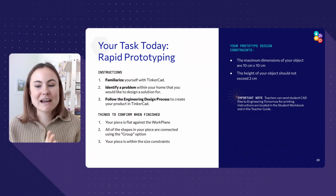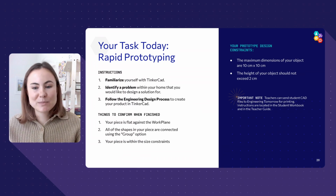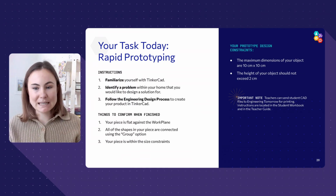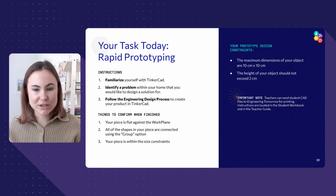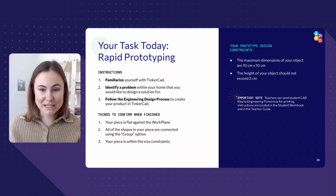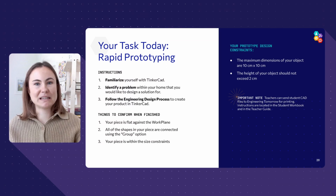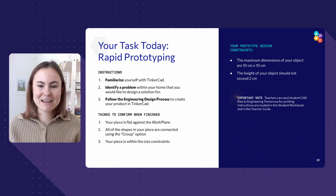And then make sure your design is also within the size constraints specified. So 10 centimeters by 10 centimeters and then only 2 centimeters tall. We need to limit the size of the prints we make just because of the size of our 3D printers and the number of students whose projects we're printing. The bigger the object, the longer it takes to print. Bigger prints can take up to 48 hours to print. So we're trying to limit that a little bit.